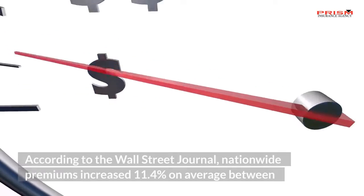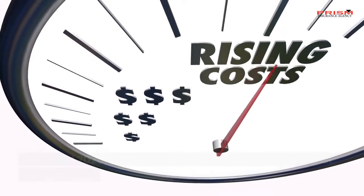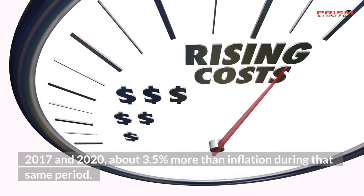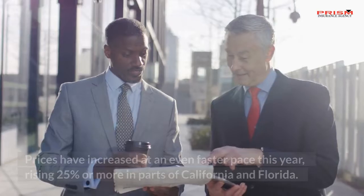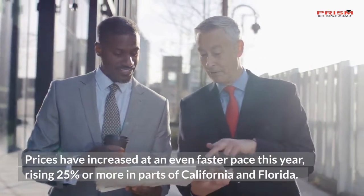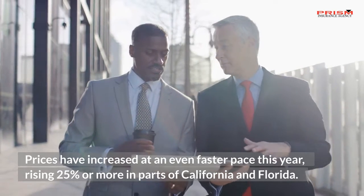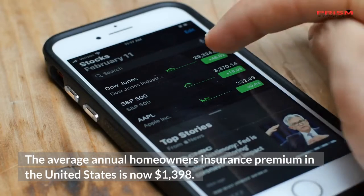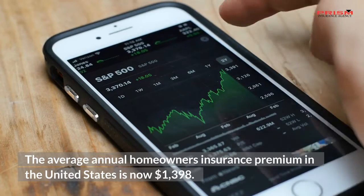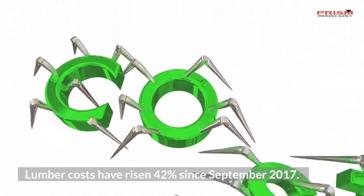According to the Wall Street Journal, nationwide premiums increased 11.4% on average between 2017 and 2020, about 3.5% more than inflation during that same period. Prices have increased at an even faster pace this year, rising 25% or more in parts of California and Florida. The average annual homeowner's insurance premium in the United States is now $1,398. Lumber costs have risen 42% since September 2017.